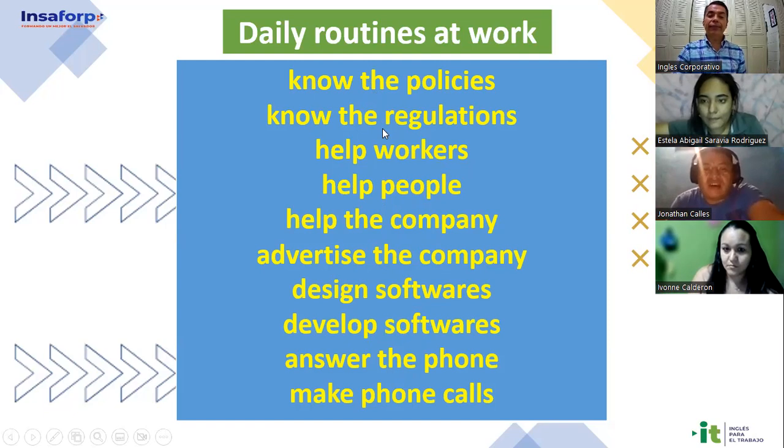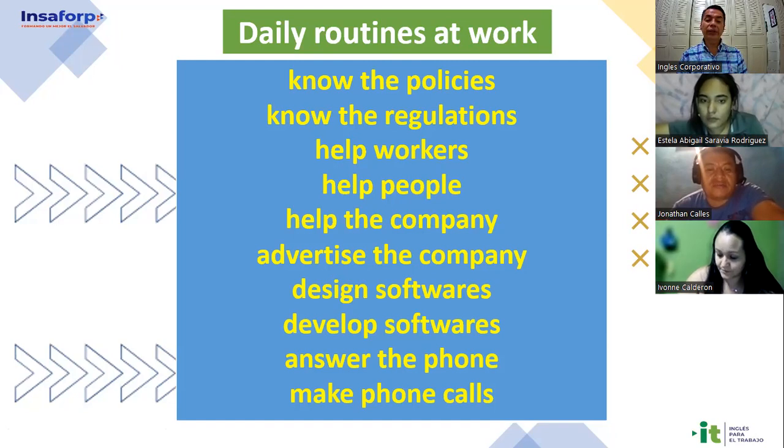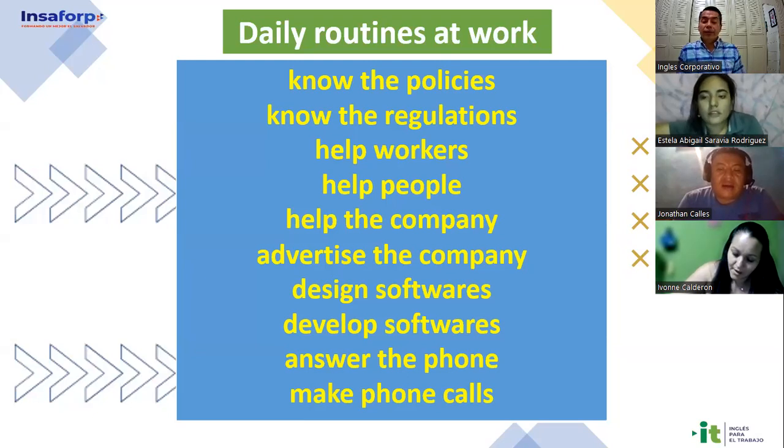Know the policies. Know the regulations. Help workers. Help people. Help the company. Advertise the company. Design softwares. Develop softwares. Answer the phone. Make phone calls. Okay, questions?